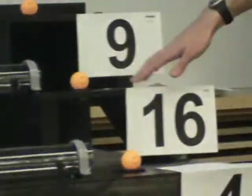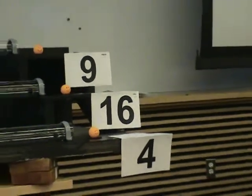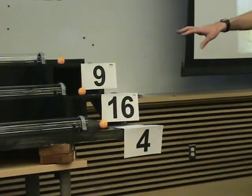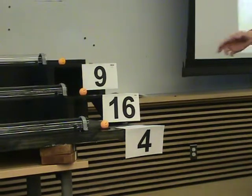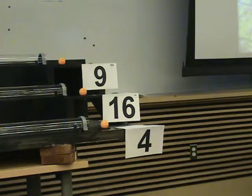Across the 12-inch line, we had devices 16 and 4 that were both able to cross the 12-inch line. And since this is the semifinal round, the top two teams advance to the finals. So team 16 and 4 will both advance to face device number 11.